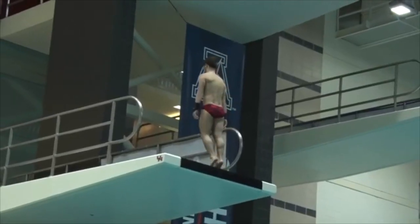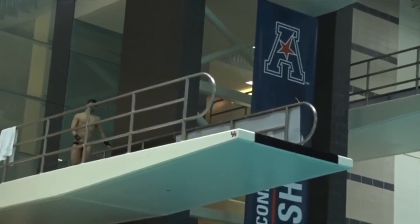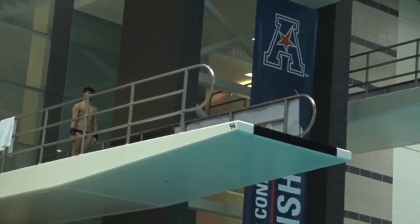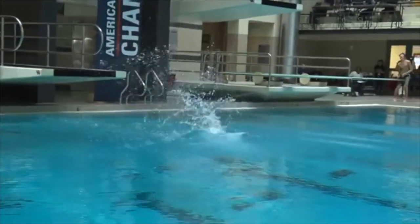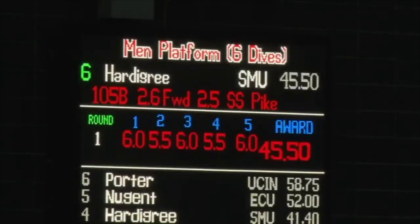Parker Hardigree, quite a few fans here. You see him give a couple fist bumps, saying thanks. I know you're cheering for me. Forward 2.5 somersault pike, 2.6 for Parker from 5-meter. Of all of the platforms, so. Good start. I expect a lot out of the SMU men.